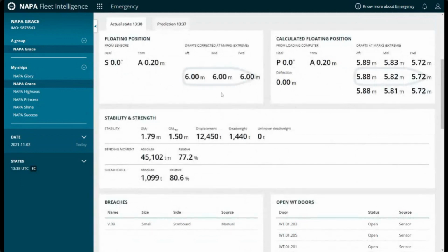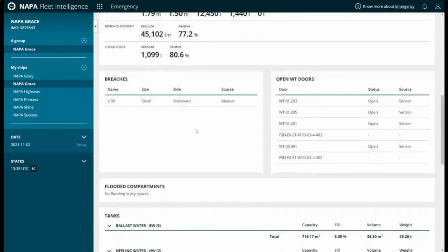This module is especially focused on the flooding emergency. So that's why we show both the floating position based on the draft sensors and the floating position based on the NAPA loading computer, as there might be some differences in case of flooding. We show the KPIs for stability and strength. And we also show the location of the breach. And this is shown if the ship is equipped with the NAPA emergency computer.